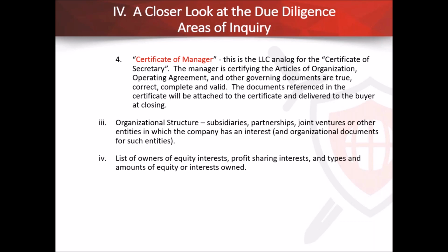Another layer in this is if your entity is part of a conglomerate structure where, let's say, you've got a holding company and several subsidiaries that handle different lines of business, the buyer is going to want to see documents for each of those affected subsidiaries that are part of the conglomerate. So if you've got 4 or 5 subs within a holder, you can multiply the last couple slides by 4 or 5 times as far as getting documents together and organized.